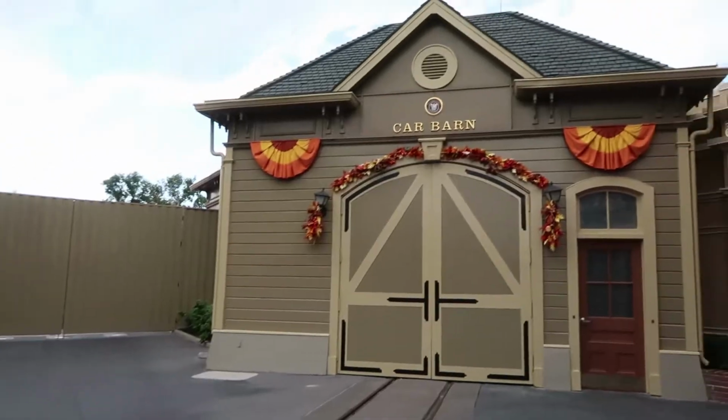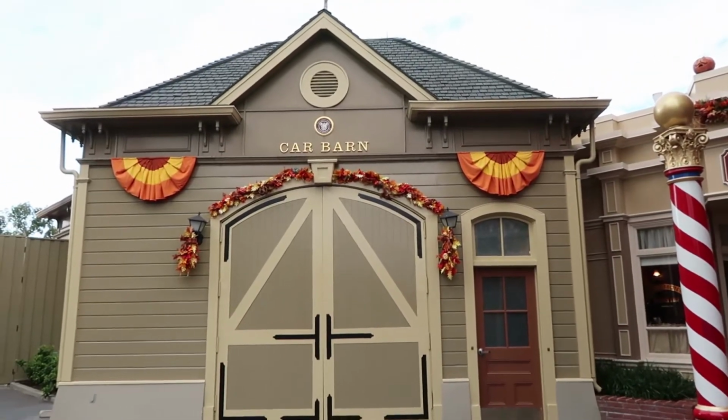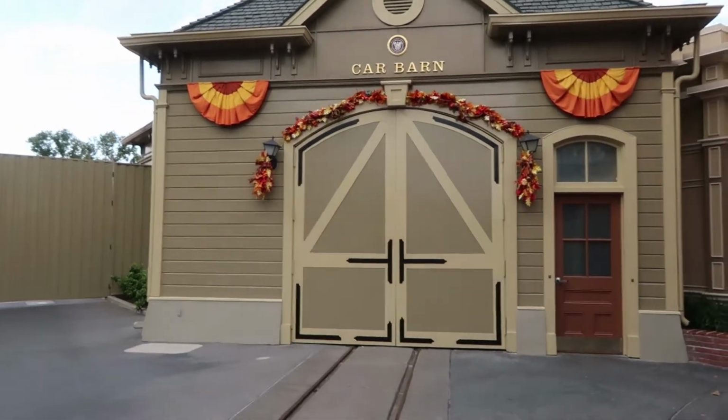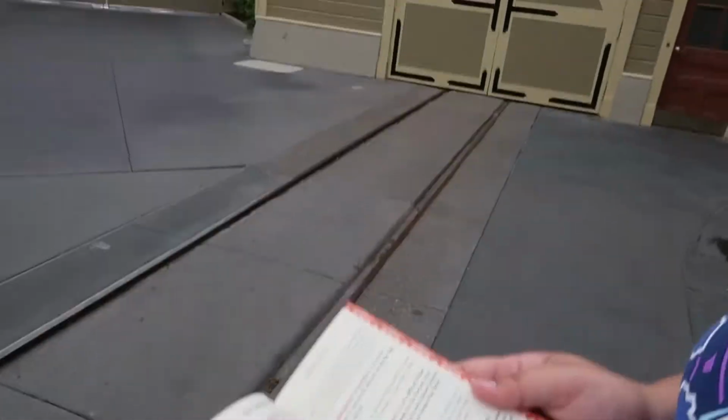I'll take it. Well, our next hidden Mickey was, or I guess is, in the car barn. I guess somewhere over there on that side. Maybe that side. Maybe up there. I'm not sure because we can't get inside. So, we're going to try out... What number is this now? We don't even know now. We need a pen to keep track.